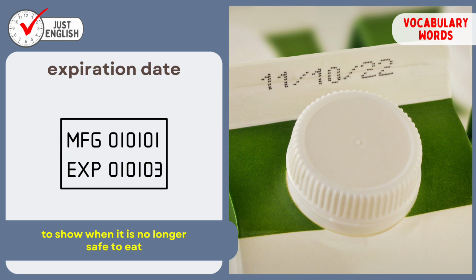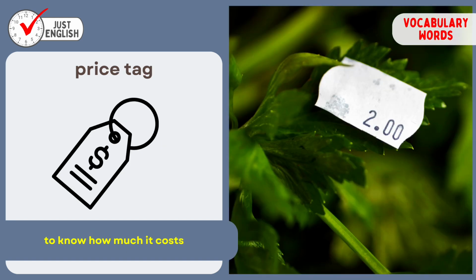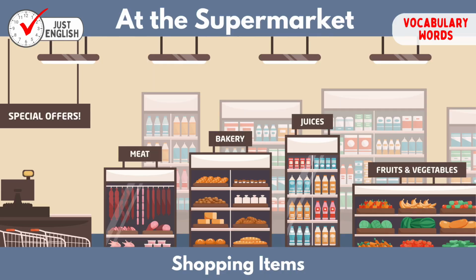Expiration date. To show when it is no longer safe to eat. Sometimes the product also has an expiration date to show when it's no longer safe to eat. Price tag. To know how much it costs. Look for the price tag on products to know how much it costs.